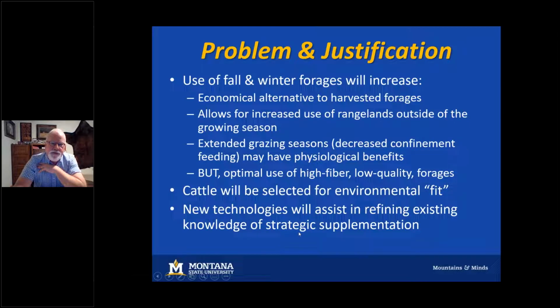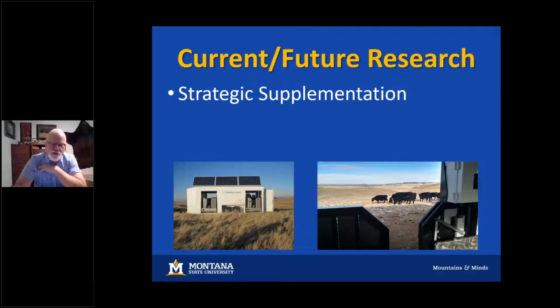So to look at this in terms of an overall research model, when we think about strategic supplementation, we first and foremost think about, well, what's the optimal nutrient delivery system? And what we mean by that is how do we get the right amount of nutrients to the right animal at the right time? This is obviously our SmartFeed Pro trailers.